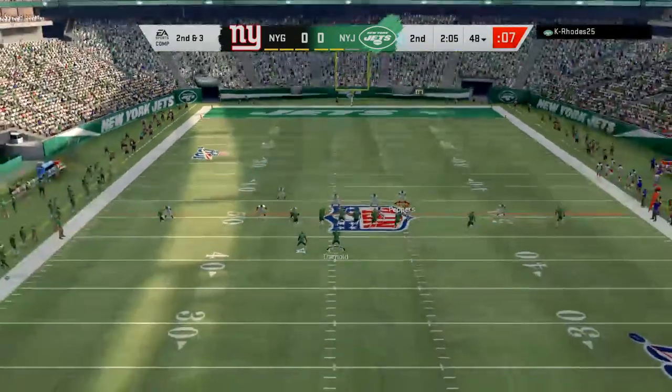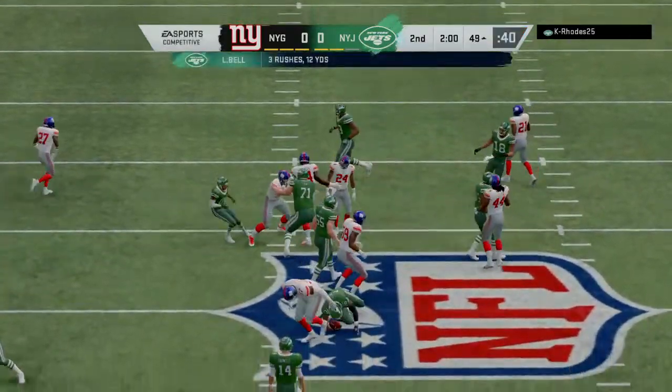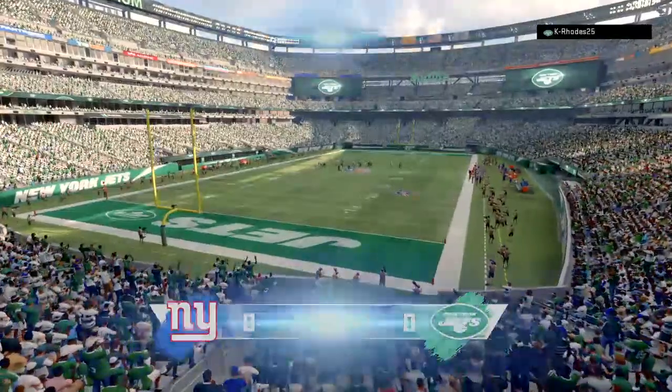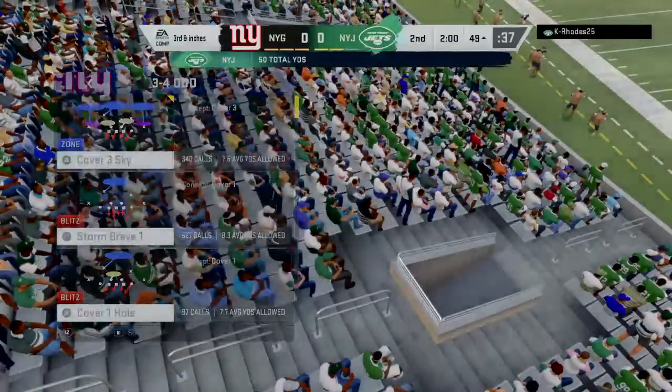Don't get nervous. On 2nd down, it's Bell. And he's going to get this past the 50 and into Giant territory. Call it a gain of 3, but not enough to move the sticks. It'll be 3rd and about a foot or 2.